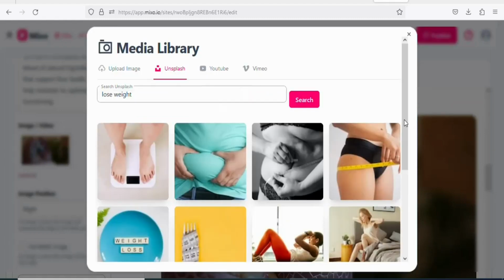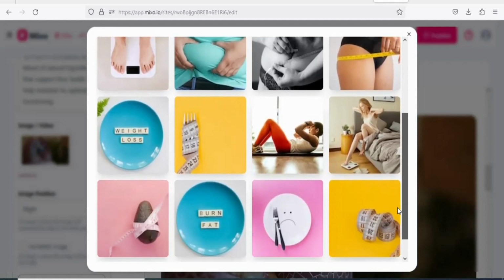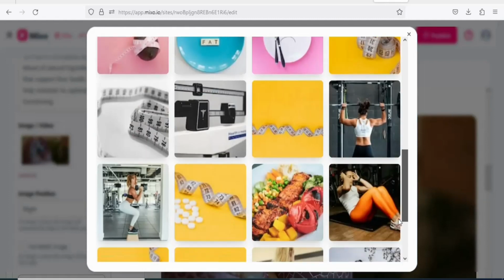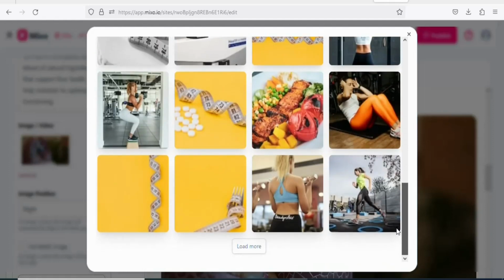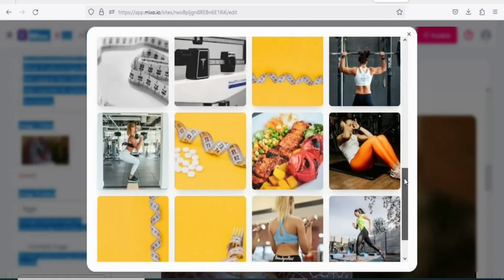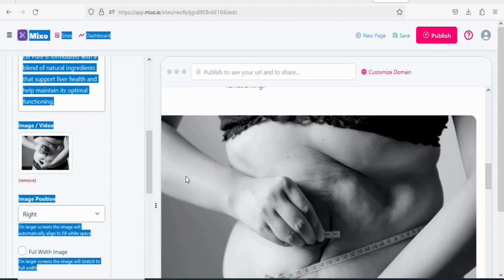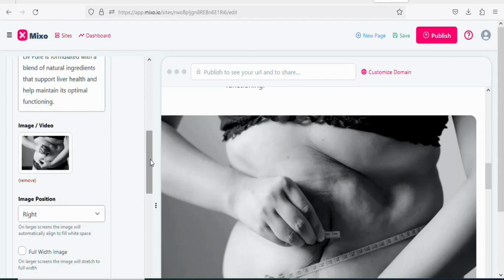Once you click on search, you can see a lot of different weight loss images that you can use. You can see a lot of them. If you want, you can click right here, load more. Once you click on load more, you can see many images that you can use. If you want, you can click on load more, and you are going to keep on seeing different images. In this case, I'm going to select this image right here. As you can see, that has been done. If you want, you can change the image. Any image that you want, you can change it.